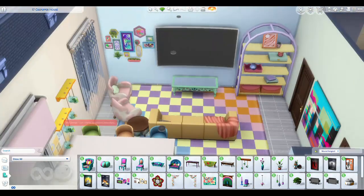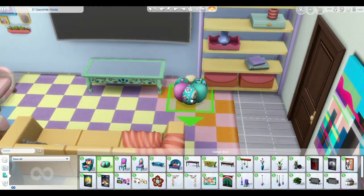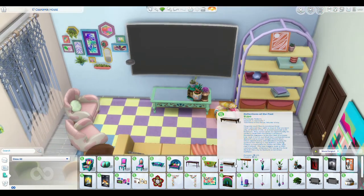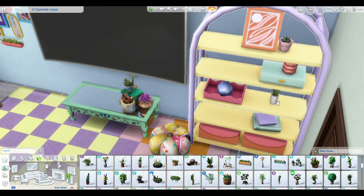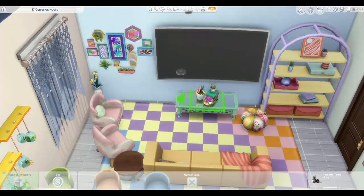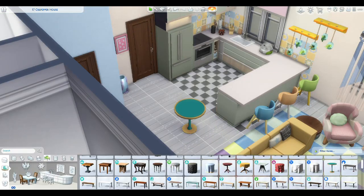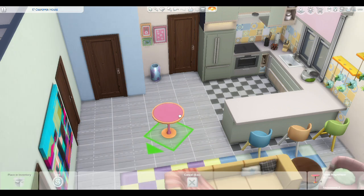You can see I'm going to be using the popcorn maker and that coffee table underneath the TV, and this poof is also from that pack. And so we are just going to be adding some little decorations. I wasn't exactly sure how cluttered or how decorated to make this apartment. I just knew I wanted to do something really bright and really out there, and so we are going to be adding a little dining room table.